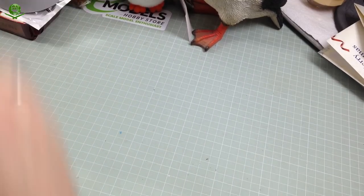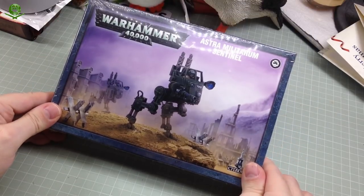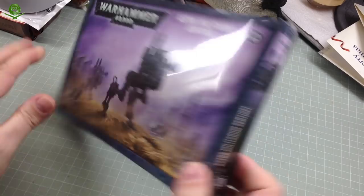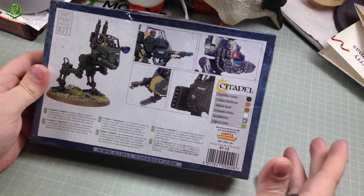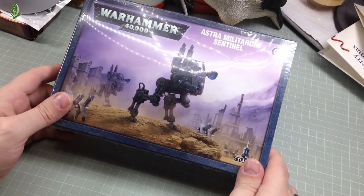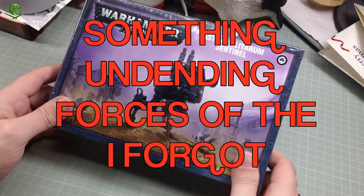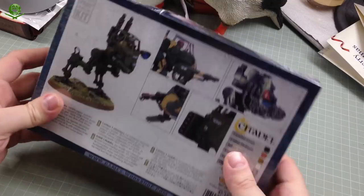Right, you're very naughty, but thank you very much. They've sent me a Sentinel. Thank you very much. It's like a rip-off of an AT-AT walker, but for your Astra Militarum, because I have an Imperial Army. Remember my unholy forces of the... what are they called? The unending forces of the Holy Contrivance. A Sentinel, which is basically an AT-ST. It's awesome.